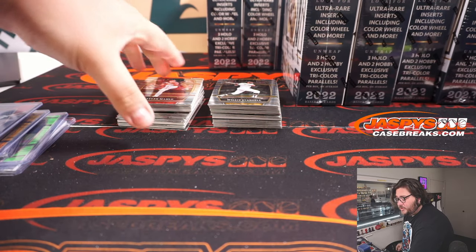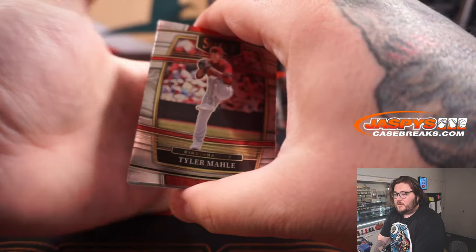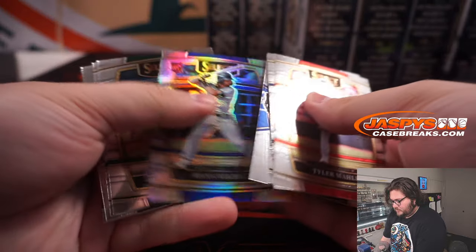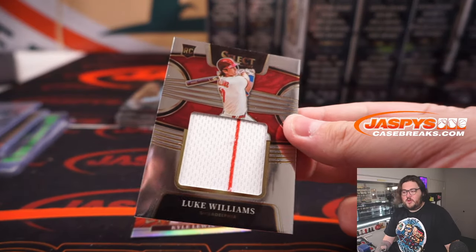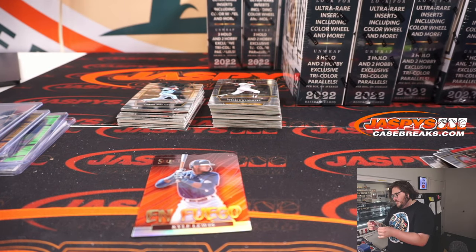Here is box number two. Let's get started. Good luck, everyone. Sure. All my fingers on the back of a relic card or something. Ryan Velotti, silver. Luke, use the force, Luke. Luke Williams, patch with the pinstripe. Philly edition, even though I believe he's not with the Marlins.